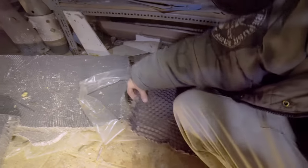I swear there have been UFO crashes where people have come along and said, oh, but we found this in the UFO crash, this honeycomb stuff, and it's like, this is well known for use as insulation and reinforcement in aircraft.